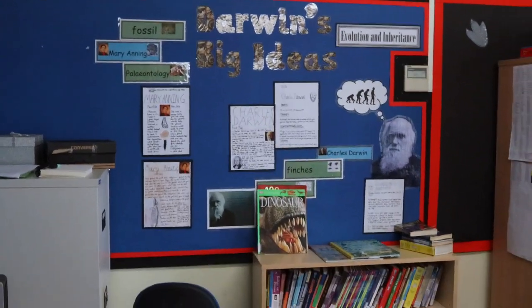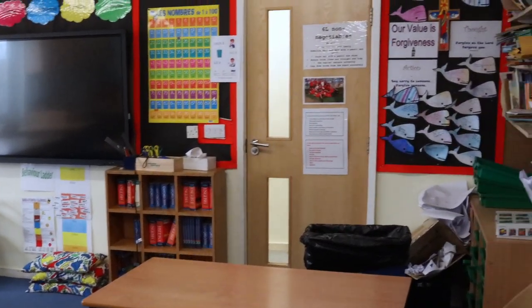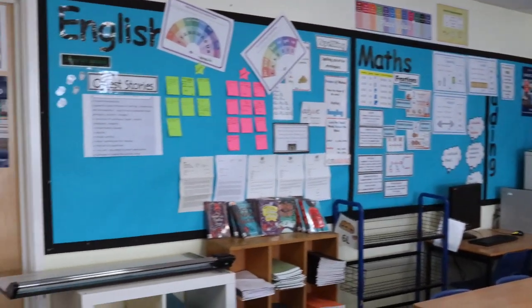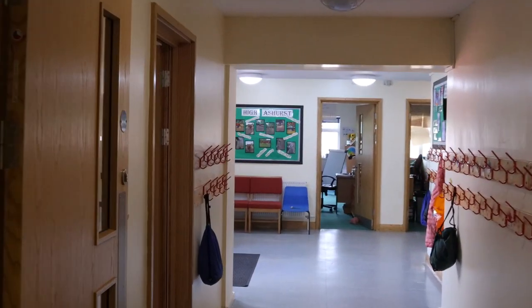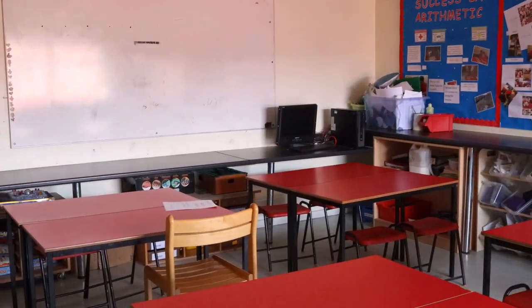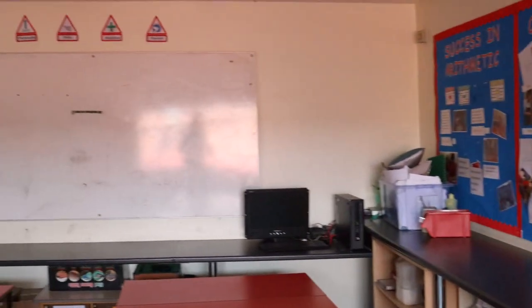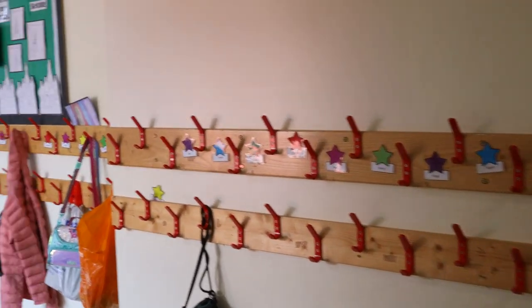And this must be 6L. Squeaky door. DT room. Never seen it so tidy. Still smells of after school club a bit. Toast. And children who've been running around.